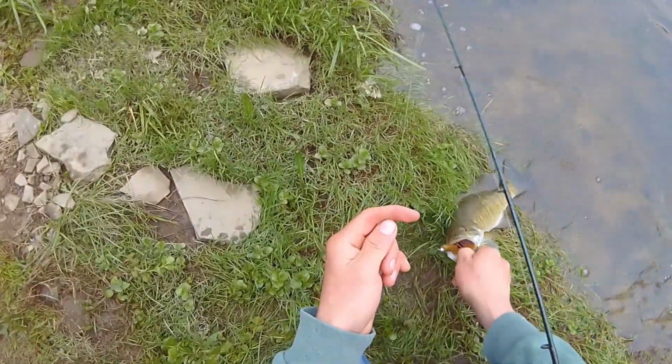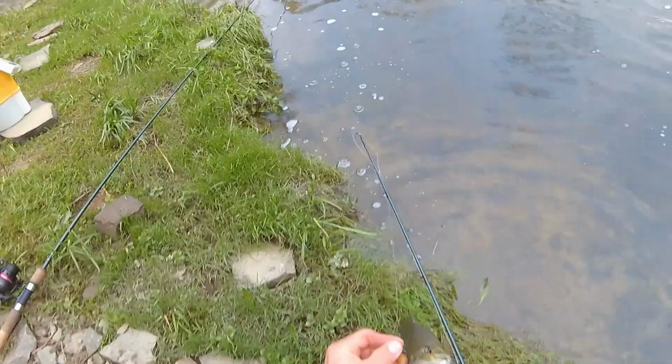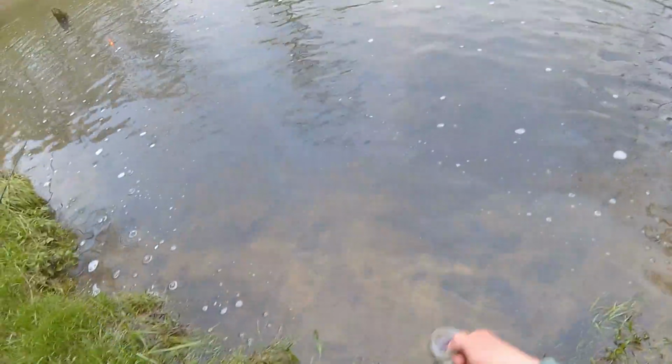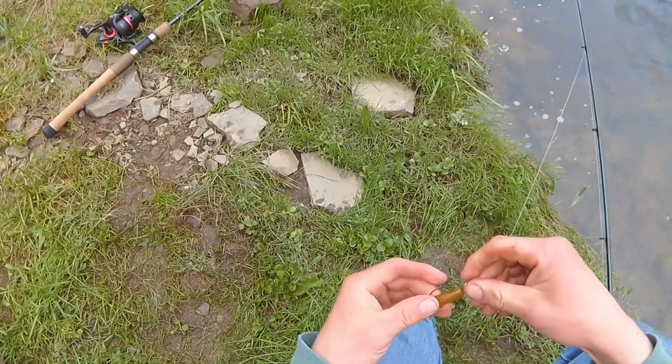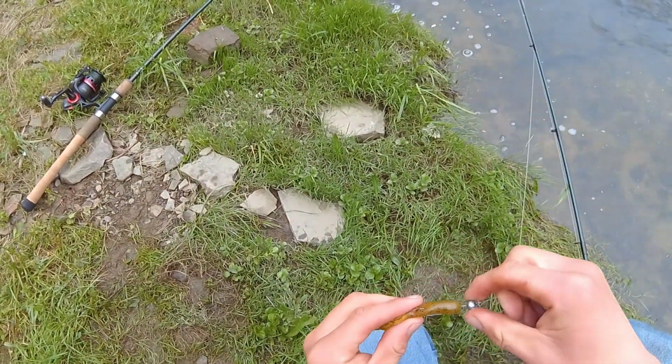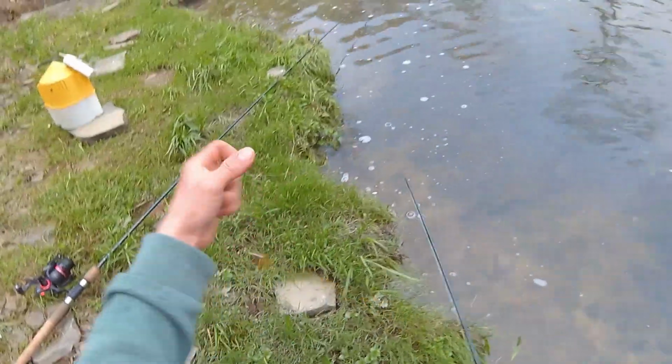They're not very big down here. Well, I shouldn't say that. I missed a giant, so they are big. There's a big one out there somewhere. The average one that I'm catching isn't very big. Just using a good old weedless tube here. Again, this time of year you can pretty much catch them on anything once you find them.